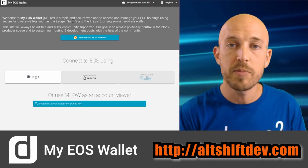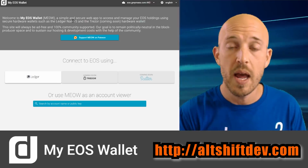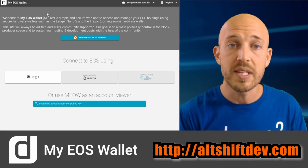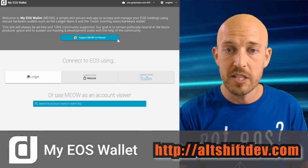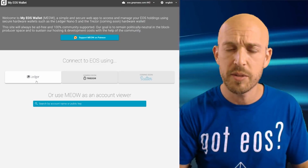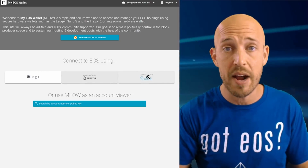It actually reminds me a lot of what MyEtherWallet did for the Ethereum community, but now we have this for EOS and it works today and you can use it right now. So the address is altshiftdev.com, and when you load that up, you'll see this page here. And you'll see that right now it has support for Ledger Nano S, Ledger devices, possibly Ledger Blue as well. Coming soon will be Trezor support and Scatter support.